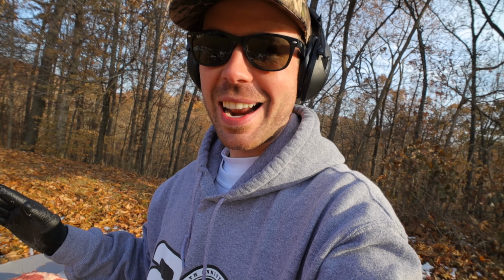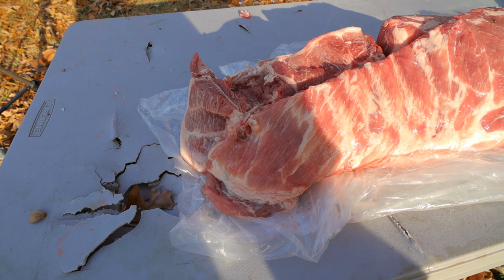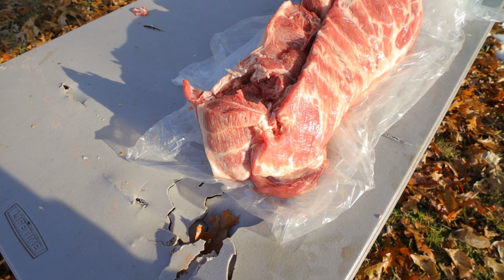All right, so I got my latex glove on, and obviously this camera is just way too expensive for me to be handling this raw meat and then touching my expensive camera. So I'm gonna try to film this the best that I can, but here is the entrance hole on the front of our ribs. Pretty standard, nothing too crazy on the ribs.